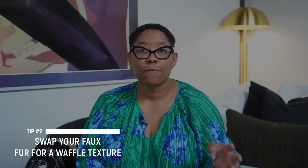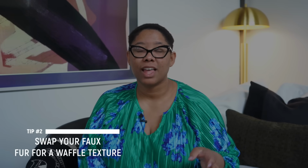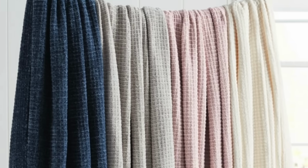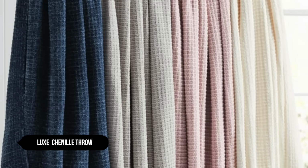Another swap you're going to want to make is you're going to want to eliminate your faux fur. Faux fur is something that you see a lot in the holiday time, but you also see in the contemporary and modern styles that have been dominating recently because they give off luxury, right? They add a texture, but it can lean a little bit more glam. So to make your space a little bit more organic, you're actually going to swap that faux fur for something with a waffle texture. It doesn't matter what it is, it could be chenille like this one, but I love this waffled chenille throw.